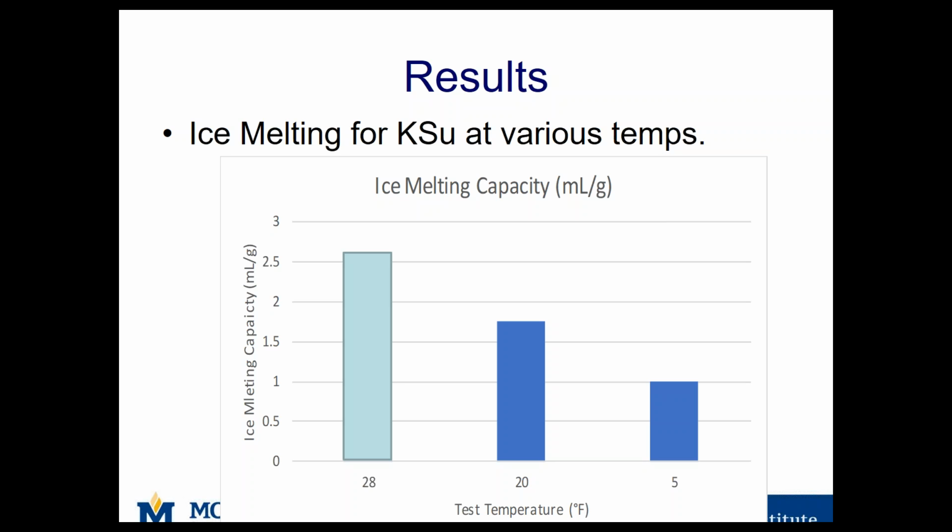And again, what you see here is that potassium succinate melts more ice at warmer temperatures. And the trend is very consistent, which is great. That tells us that the data that we've collected is good and in line with what other folks have collected. And this is a trend that you see similarly with other deicers.